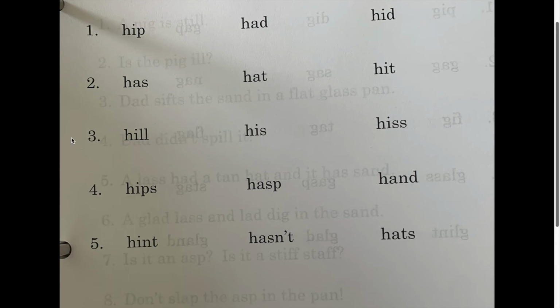Let's look at row 3. Point to the word that is the sound that a snake makes. It is hiss. Snakes hiss.